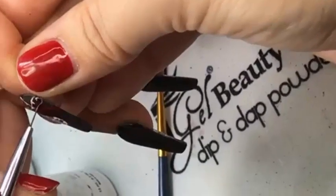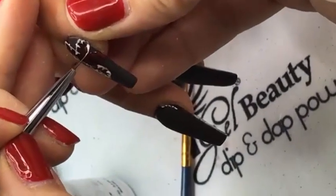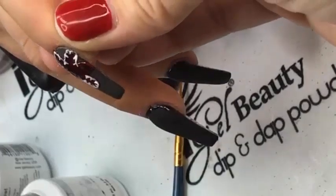Zoom out a little bit, guys. Let me see here. There we go.